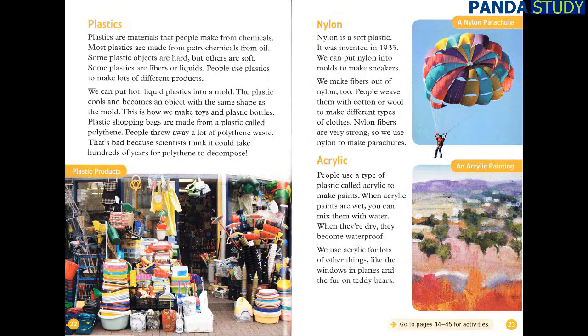We can put hot, liquid plastics into a mould. The plastic cools and becomes an object with the same shape as the mould. This is how we make toys and plastic bottles. Plastic shopping bags are made from a plastic called polythene. People throw away a lot of polythene waste. That's bad because scientists think it could take hundreds of years for polythene to decompose.